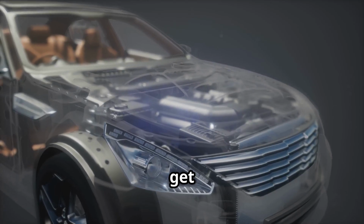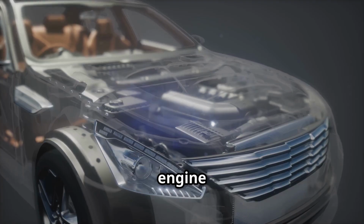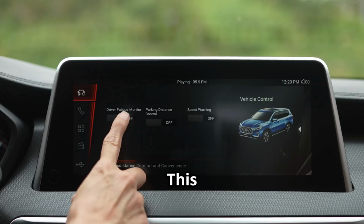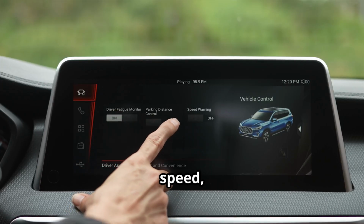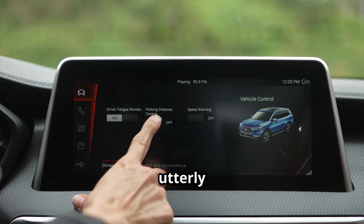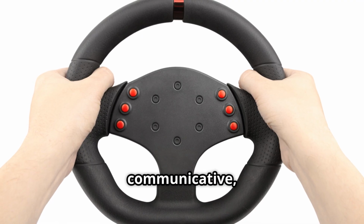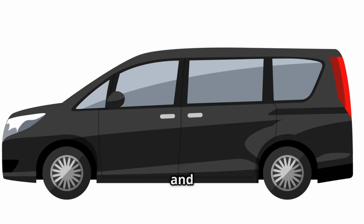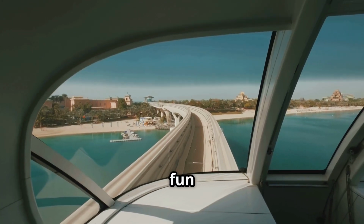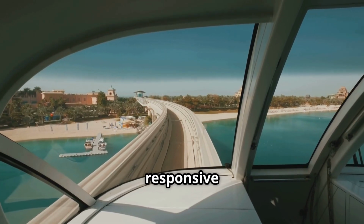At one point, you could get an S-Max with the very same 2.0-liter turbocharged engine that you would find in a Focus ST hot hatchback. This gave the S-Max a real turn of speed, allowing it to hustle down a country lane in a way that would seem utterly alien to most minivan drivers. The steering was sharp and communicative, the chassis was balanced, and it resisted body roll remarkably well. You could genuinely have fun in an S-Max, threading it through a series of bends, enjoying the responsive engine and the capable chassis.